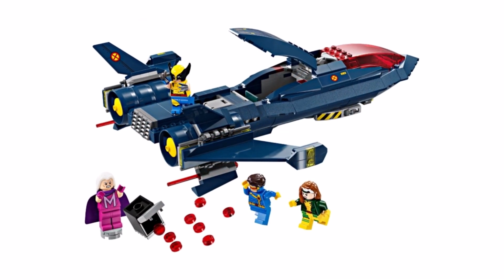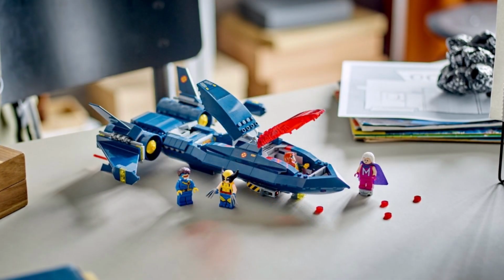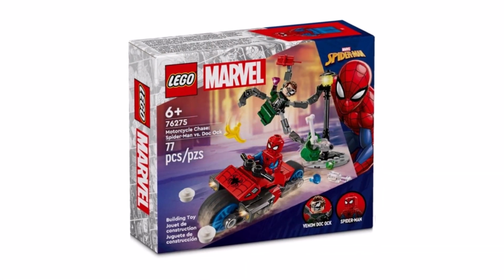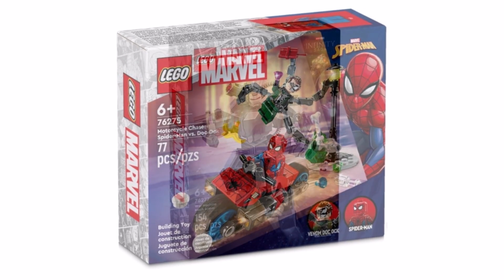So I'm sure if you're an X-Men fan, this one will be pretty good. But if you are interested in the X-Men Mansion, potentially hold off on this one, as we could see these minifigures reused in that whenever it ended up releasing in 2024. But that is all the Marvel sets for January which we've seen so far. I think there's only potentially a polybag which is going to be also releasing for Venom on January 1st.